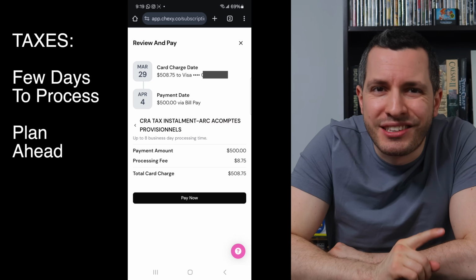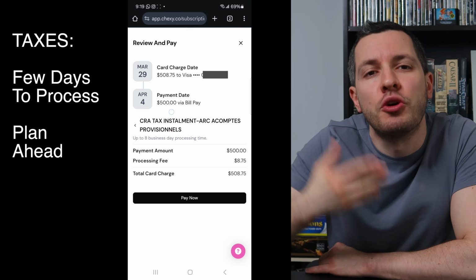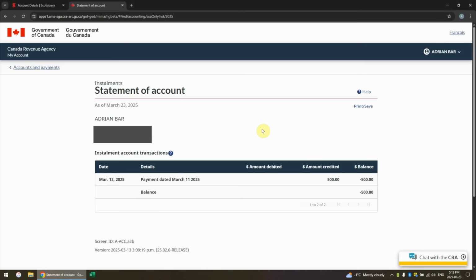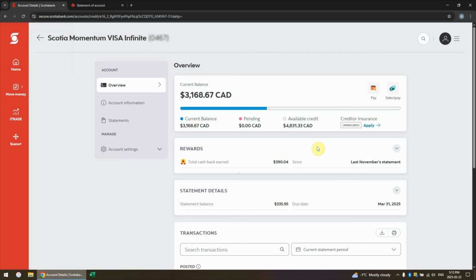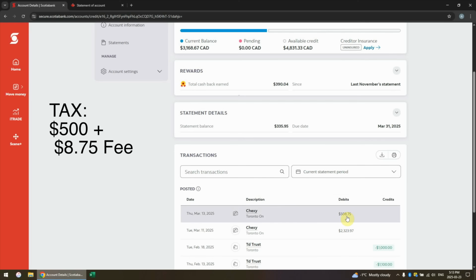Note, don't wait until the last minute. It will take a few days for the payment to process, so plan ahead and give yourself time. Here is my CRA account, and you can see that my $500 tax installment went through. And here on my Scotia Visa account, you can see that payment charged to my credit card. $500 plus that $8.75 fee. And a few days earlier, I paid my rent with Chexy.